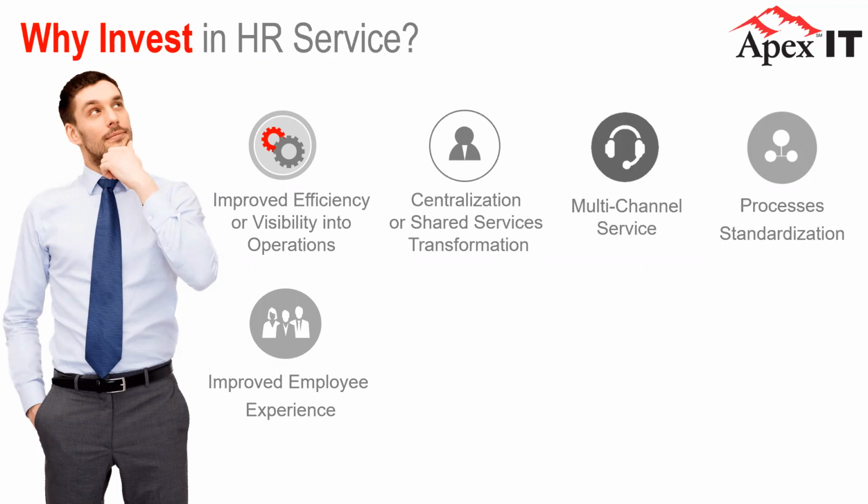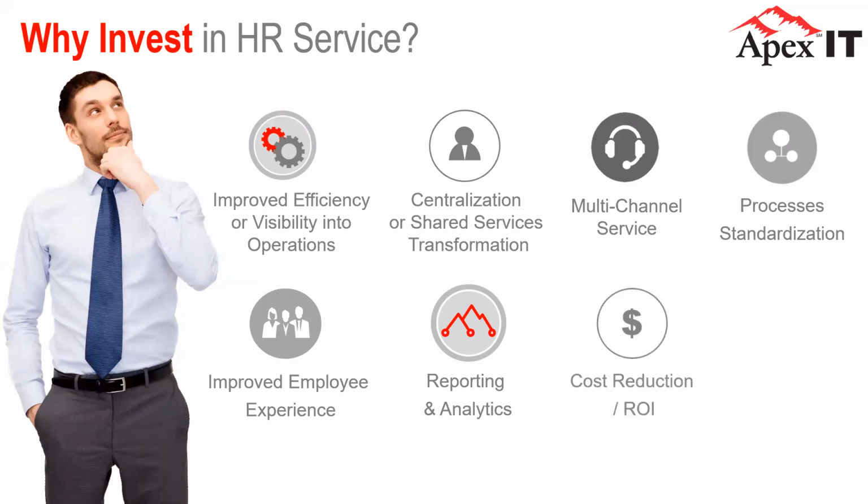So giving employees and managers the ability to ask the question through the means that they want, and get the answer that they want, in the channel that they're working in, in an expedient manner, is very important. Improving reporting and analytics is another big reason, because all of that channel management and tracking, the output is all based on that reporting and analytics.